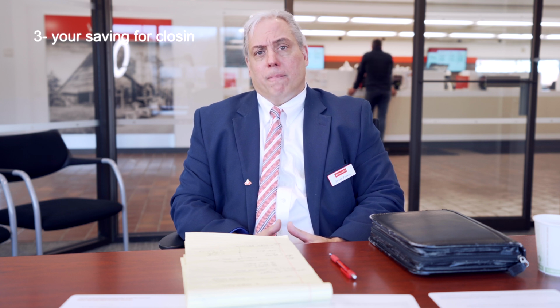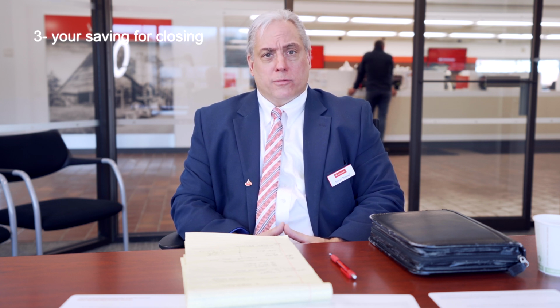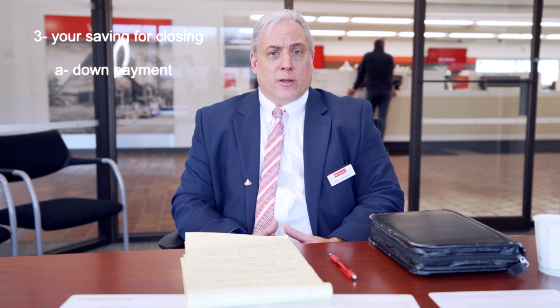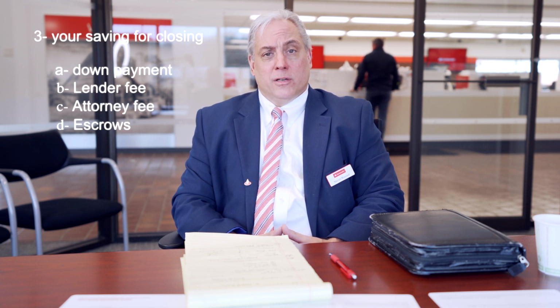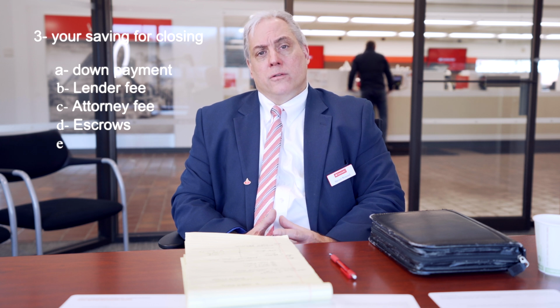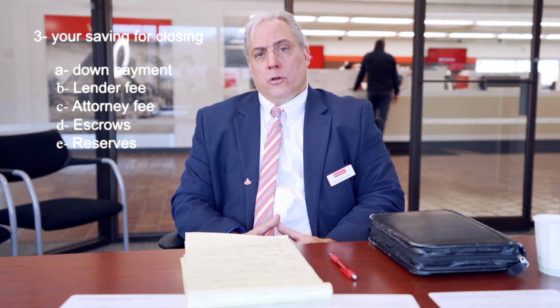The third piece of the mortgage pre-qualification is where you would get the money to close on the house. There are 4 pieces: the down payment, the lender fee, the attorney fee, escrows such as taxes and insurance, and then there's a side bucket called reserves, which usually will be 2 months of the principal and interest payment on the loan. This money can be in your savings account, your checking account, or your retirement.